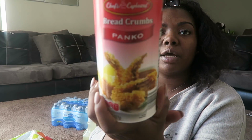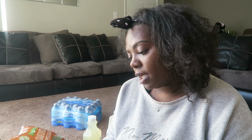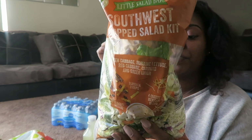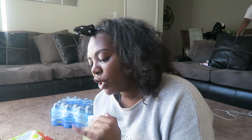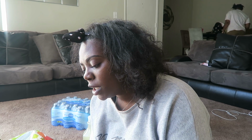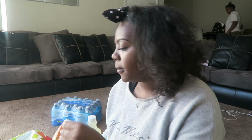Okay, we're into our last bag. I got some panko breadcrumbs. The next thing I got is something I wanted to try, and it's this Southwest chopped salad kit. And this is what it looks like. It looked really, really good. It says it has green cabbage, romaine lettuce, red cabbage, carrots, green onion, tortilla strips, and 4 cheese blend. I think there's some Greek yogurt jalapeno dressing. I don't know if I'll eat that.